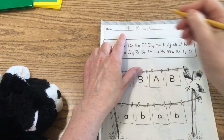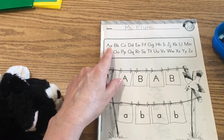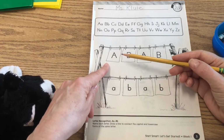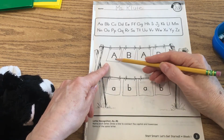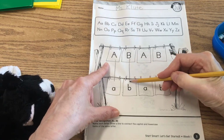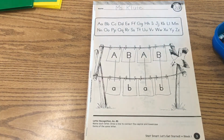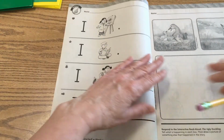And this is a review, just so you know, this is a review of our ABCs, and there they are at the top. We're going to be reviewing the capital A, lowercase a, capital B, and lowercase b, okay? So here's a capital A. You're going to name each letter and draw a line to connect the capital and lowercase letters. So capital A, lowercase a, capital B, lowercase b, capital A, lowercase a, capital B, lowercase b. Right? Easy peasy lemon squeezy. All right, then we're going to turn and do the back side of this right now together.